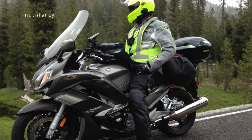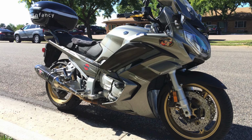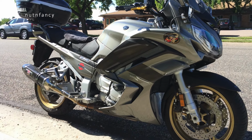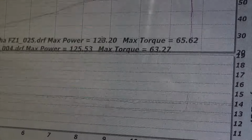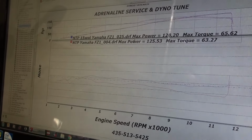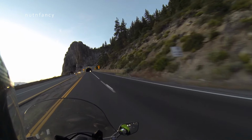And so for the heck of it, I put a Power Commander 5 on this with a module. It's sitting under the seat, and I had it tuned by Rick. And we dynoed this in 2015 at 4,300 feet. This is to the wheel with this 1298cc inline 4, 127 horsepower to the wheel at high altitude in Utah once again. That's pretty good. I'm not going to say that's the fastest motorcycle out there, but considering the loss of power through the shaft drive, that's pretty good.